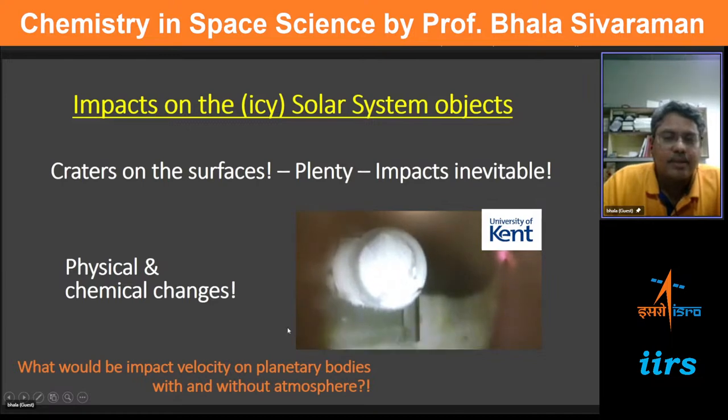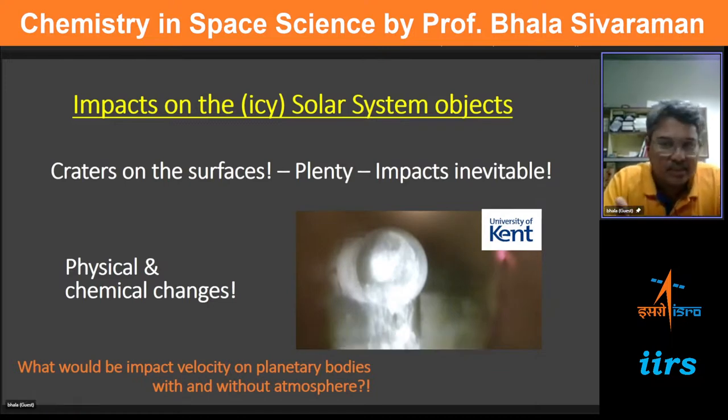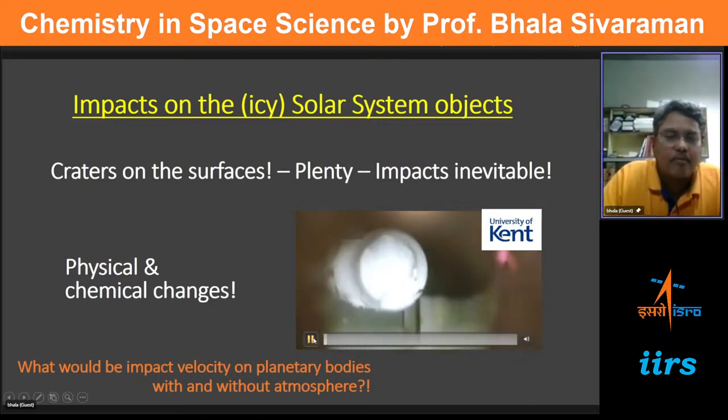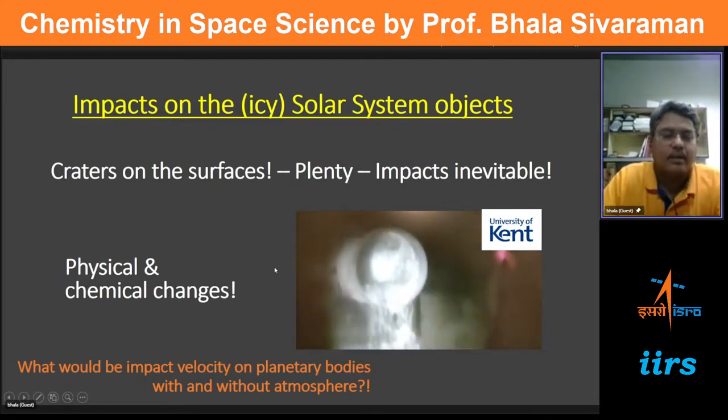I'll play it again. So you can see here, okay, physical change that is happening. You are losing a lot of material when the impact happens, and if you take that ejecta that is coming out of that impact, a lot of chemical changes have happened. That ejecta, whatever is coming off, is the ejecta. Okay, then the physical changes happen to the target. Those areas, if you take some sample out of it, they also have this chemically altered material.